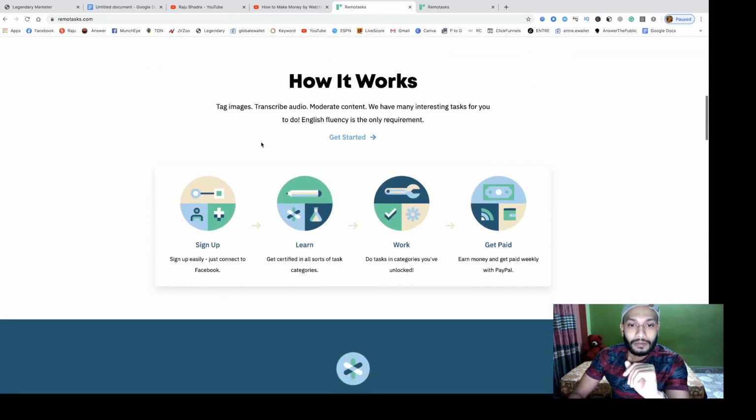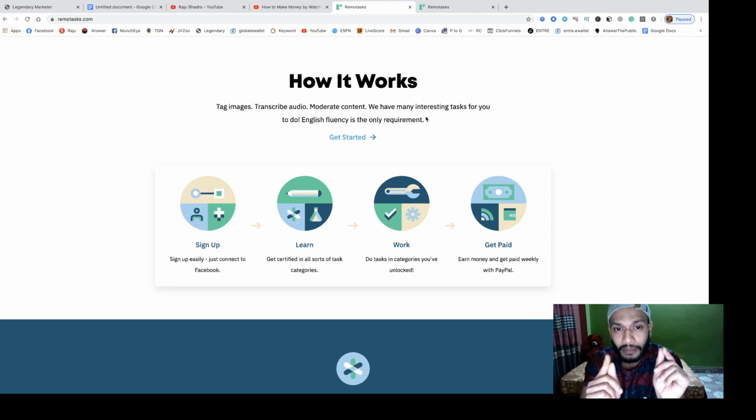Now look here, what your task is and how it works. Everything is described here. You have to tag images, transcribe audio, moderate content, and a lot of other interesting tasks inside this website. The one and only requirement is fluent English.